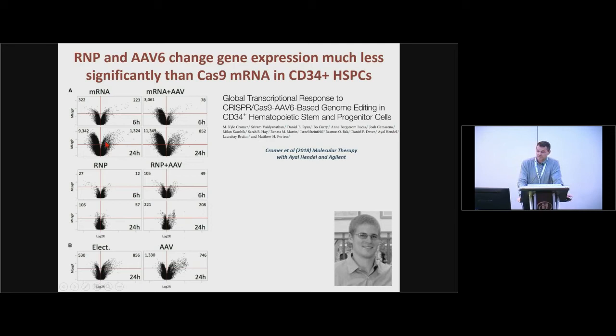When we added AAV into the mix, there were some additional genes that were downregulated. But what's interesting is that when we use the RNP or the RNP plus AAV, the volcano plots are much smaller. There are essentially very few genes that are up or down regulated. I'll note also on the scales here that in the prior scale I was showing that type 1 interferon was being upregulated by 100-fold. In these volcano plots, the small tick marks that you can't see represent 2 to 4-fold. So while the volcano plots look quite large, compared to what we are seeing with DNA transfection, they're relatively small.